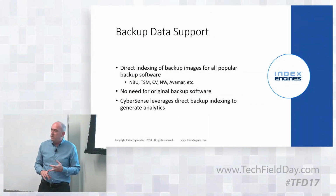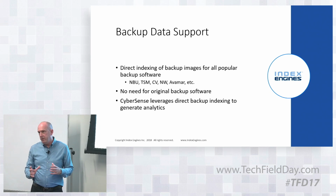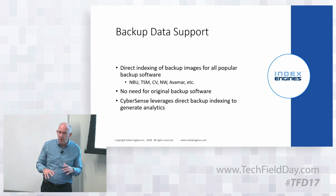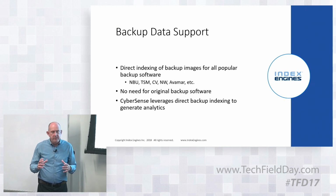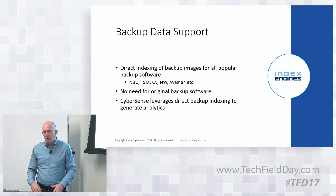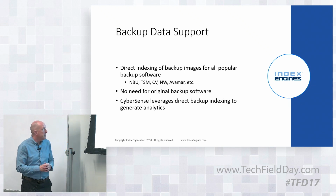Okay. So backup data support, like I said, we get inside these backup containers and index that content. So NetBackup, TSM, Commvault, Networker. Avamar is new for us in terms of supporting that. So the idea is customers are using these different applications to back up data into the vault, or if they're doing it in production, we can index those backup images. So the idea, again, is in the vault, you do not need to have the backup software. Index Engines just gets presented the MTree from the Data Domain in the vault and says, hey, that's Networker. I understand that. Get inside the Networker, index the content that's in there. So if it's an Exchange database, it'll go inside Exchange and index that content. It's like peeling the onion, going layers deep into that content.